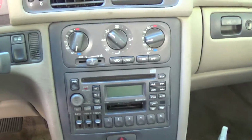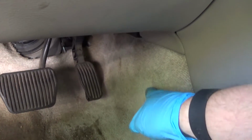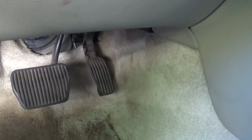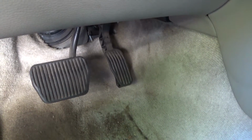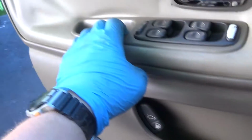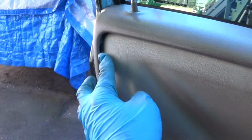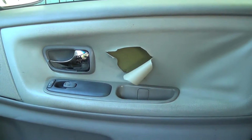The big thing is this car needs a heater core replacement. Thankfully, that's actually nice and accessible under the dash. And I'm mostly going to be going through here, pulling back this carpeting. So, probably going to have all the carpeting out anyway. And the car's just dirty inside overall. You can see dirt ground into the panel here. And this piece is separating from the rest of the door panel. On the other side, it's torn.